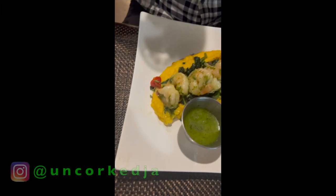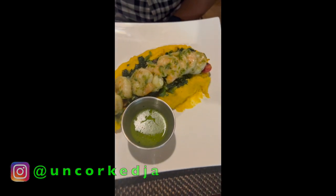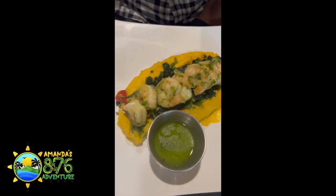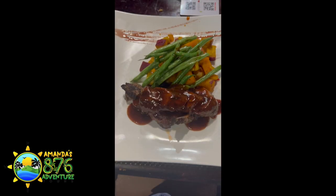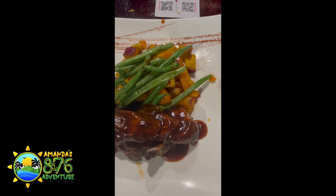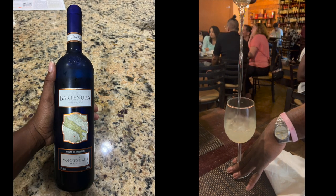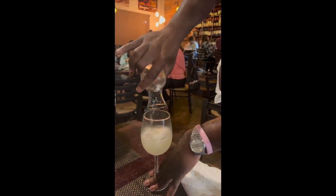Next, this is the Yardie Star shrimp with pumpkin and potato mash. I won't lie, that pumpkin potato mash thing is not the greatest. And I believe this was a jerk pork tenderloin. And you see, when you're getting these meals, guys, and you want a nice bottle of sweet wine, you can't go wrong with the Bartonero Moscato. You cannot go wrong with it. So definitely get that.